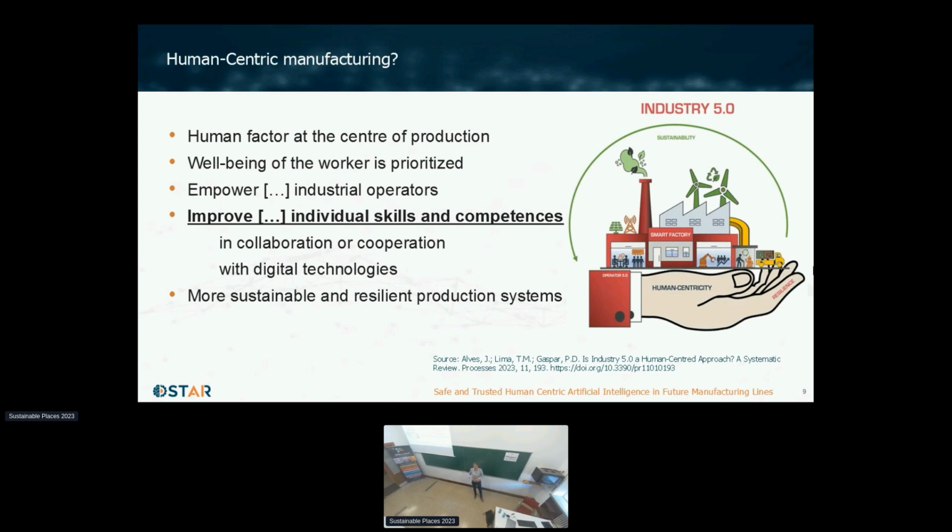We did one a month and a half ago in the Netherlands, in North Netherlands, with Philips, which involved people from Philips, also from the association of factories of the northern Netherlands. So we try to do this kind of thing, and we have a few universities working on human centricity. So it's also to improve the quality of the work.